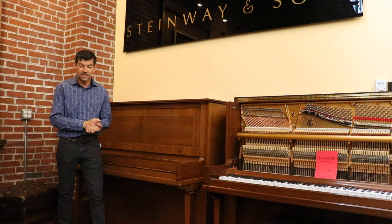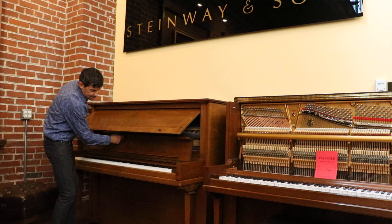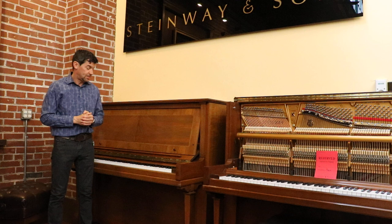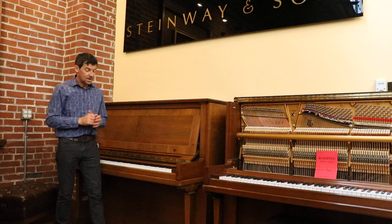This particular piano was built in 1986 in New York City. It has all original Steinway parts. It was purchased in Portland locally and owned by one family. So the piano is a beautiful representation of a well-preserved, mint condition Steinway model K52.